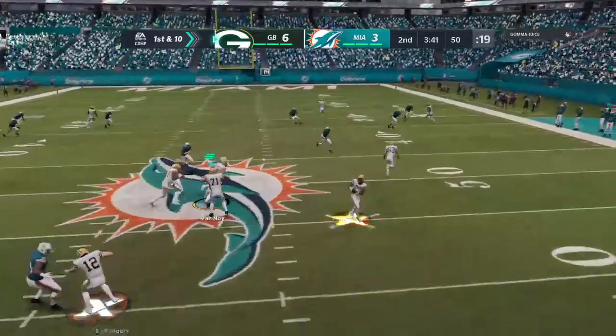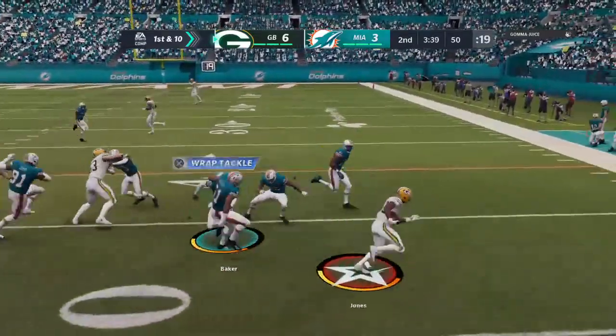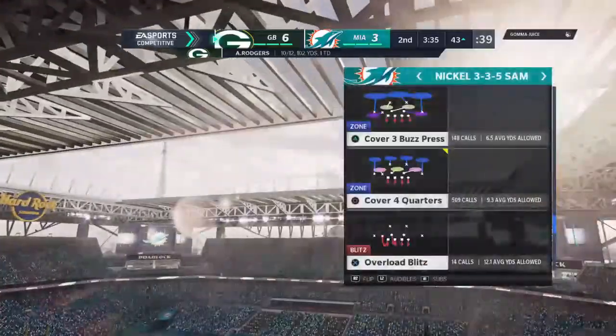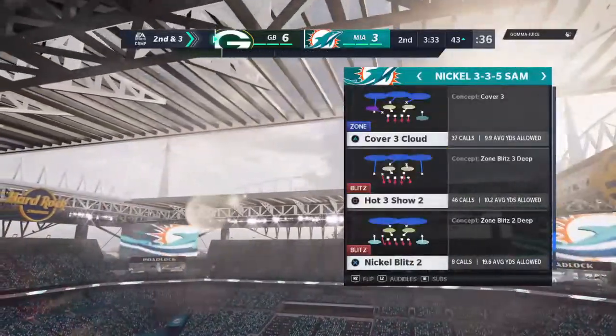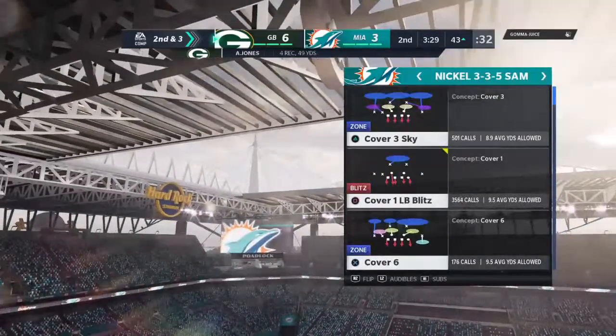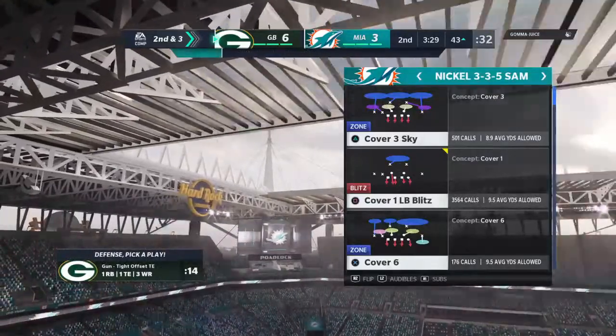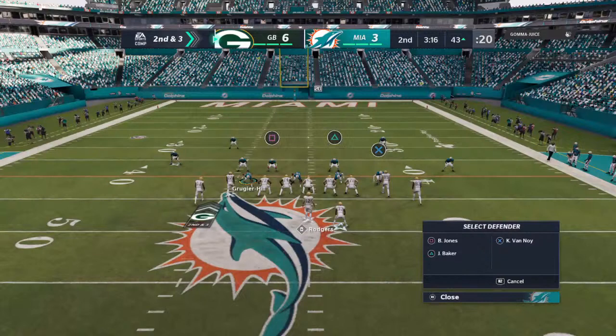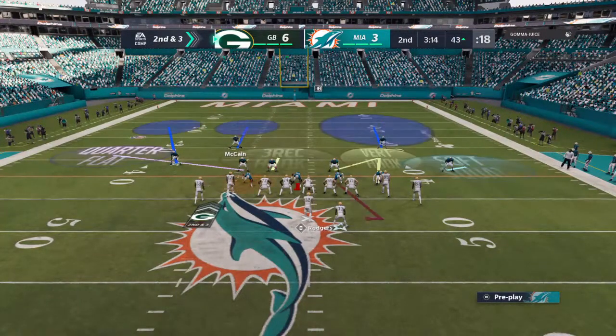From midfield, here's Rodgers. Setting up the screen here, Aaron Jones. 7 yards there on the first down screen play. For a second there, I thought that might break big. Screen pass. Looked like it was coming together. Looked like there was an opening. Still, ended up with a solid game. Able to get 7 on that first down pass play. 2nd and 3.